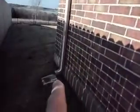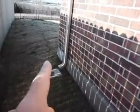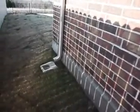We're at the left elevation, side elevation, in the rear yard. Got a downpipe here. You see it's draining right next to the foundation. Should be extended out at least 2 feet, otherwise it's going to affect the foundation at that point.